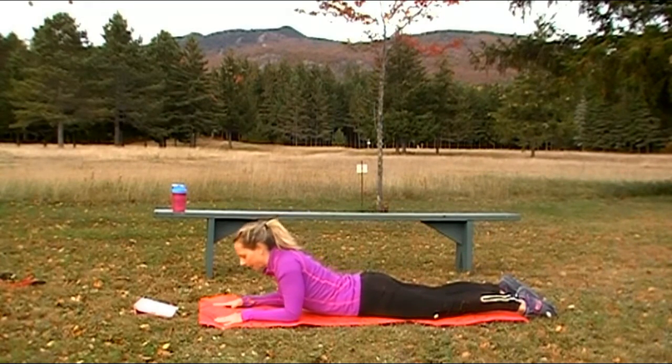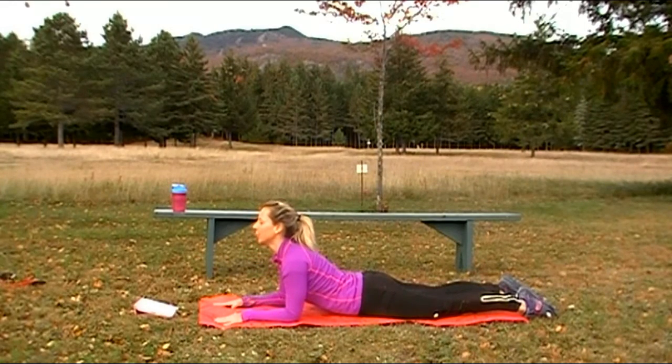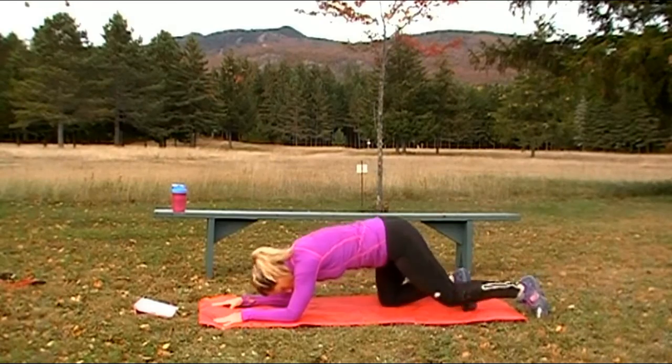If you have a sore lower back, you can go down a little bit, but just lift the head up a little bit so that you still have that nice spine stretch. 2 more. 2. This is one of my favorites. And 1. And we're going to go into child's pose.